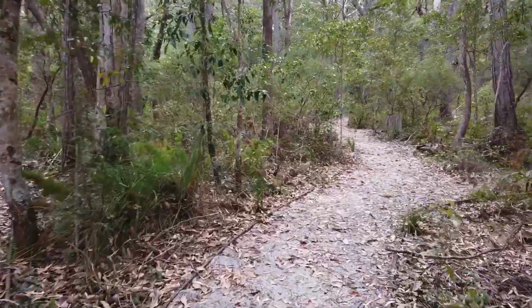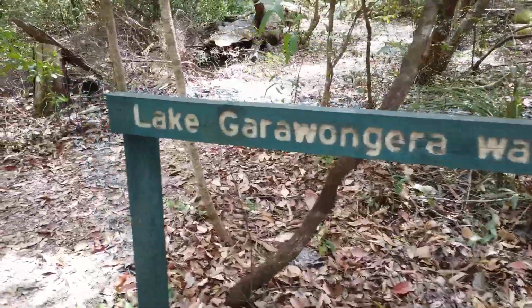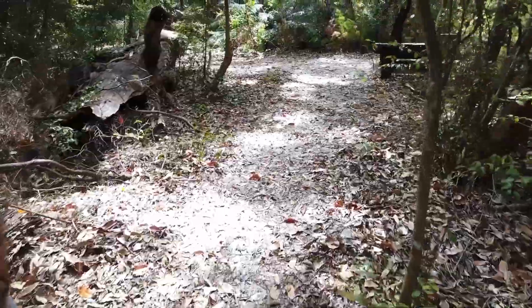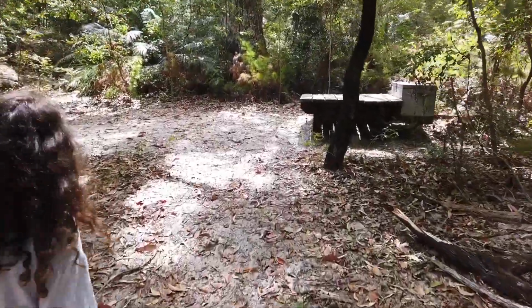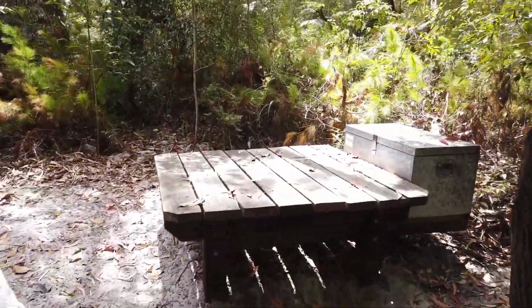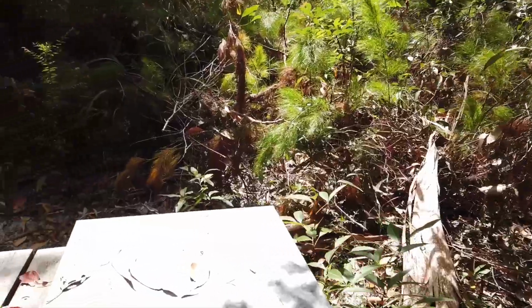Let's go have a look at the campsite. Oh, hold on. This looks like it's the hiker's camp. So yeah, plenty of room here now. And that's the beauty of the hikers camps here. They have these little boxes here, the dingo safe, where you can lock your stuff inside.